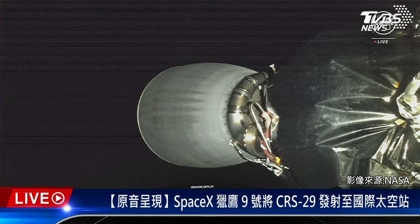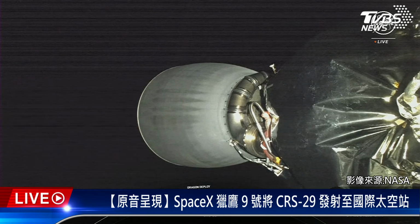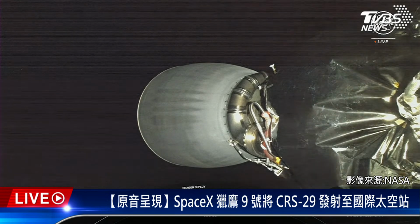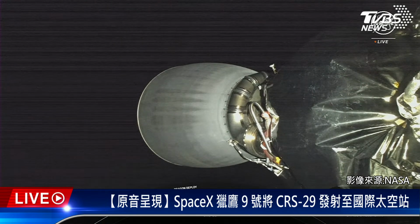Now, if you're just now joining us, you're watching a live broadcast for the 29th commercial resupply mission to the International Space Station for NASA. This is SpaceX's 81st mission this year and 6th and final Dragon flight to station for 2023. We lifted off just about 12 and a half minutes ago from NASA Kennedy Space Center Launch Complex 39A in Florida. And coming up in just a few moments will be the nose cone opening for the Dragon capsule.